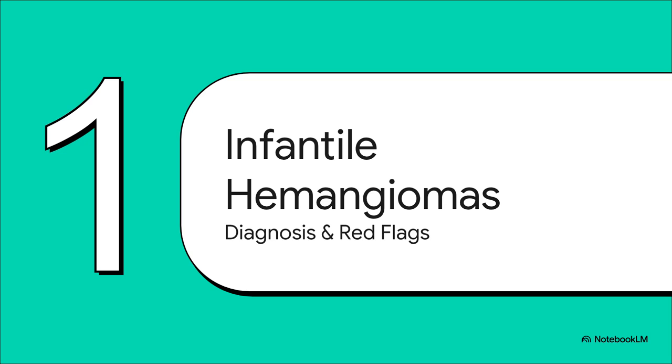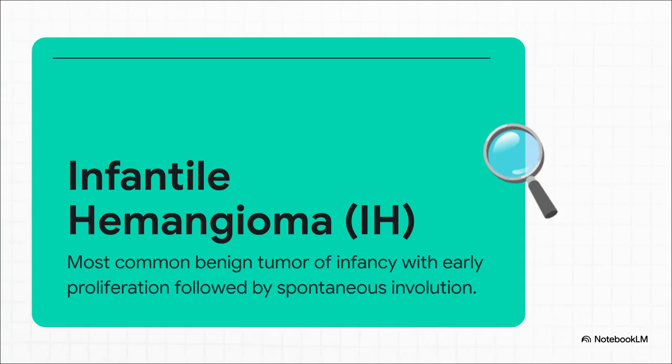So we're going to start with infantile hemangiomas, because before we can even think about treatment, we have to have a rock-solid diagnosis. And, just as importantly, we need to know what the red flags are. So what is an IH? At its core, it's defined by its unique life cycle. There's this phase of really rapid growth, and then it hits the brakes and begins a slow, spontaneous regression. Understanding this timeline is absolutely fundamental, not just for your diagnosis, but for counseling anxious parents.